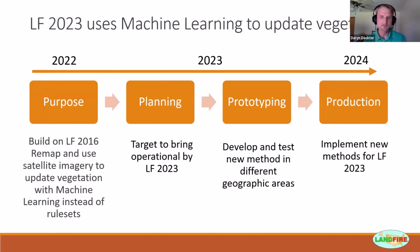We spent about 2 years prototyping in different geographic areas as a parallel effort to our current production work. Did quite a few assessments on those prototype products and found that the modeled results were indeed more accurate to ground conditions than rule sets, as you would expect, since it's based on imagery. We have the ability to model all pixels. So we asked the question, well, we could update just 10 years of disturbed areas.